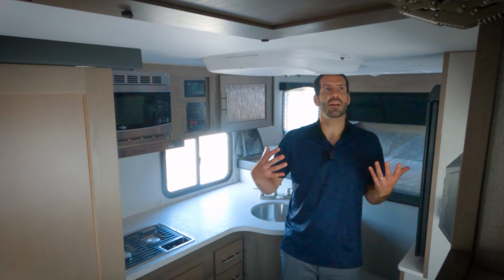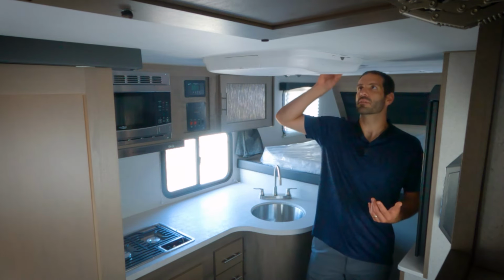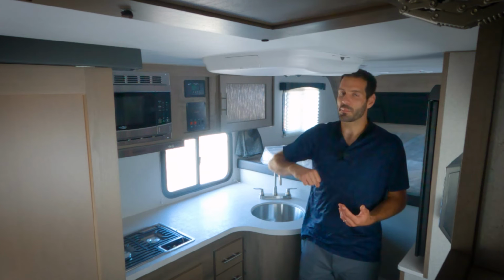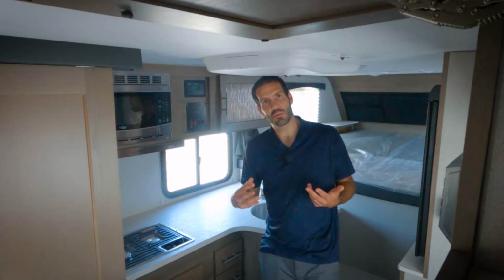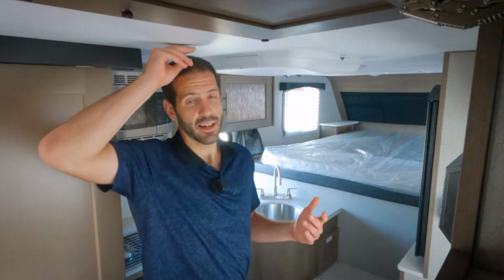So I am 6'5". As a taller individual, I'd probably option it without the AC. This does come down about a few inches, probably 2 inches, and maybe 2.5 with these little knobs here. In the middle, it is a little bit disruptive. If you're a little bit shorter, you're gonna have no problem. Regular head height, I do have about 2 inches of room there.